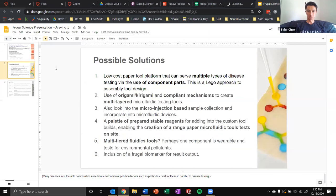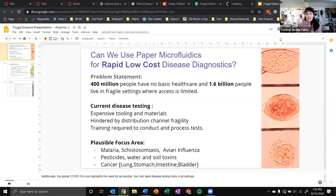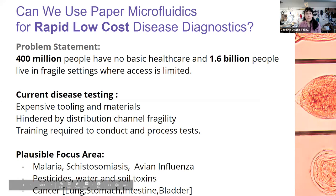Okay. So we're focusing on rapid low-cost disease diagnostics. One of the problems that we're really focusing on, the big anchoring problem, is that 400 million people have no basic health care, and 1.6 billion people in the world live in very fragile settings where access is limited. And current disease testing requires expensive tooling and materials, is hindered by distribution channel fragility everywhere in the world. You can even see that in the United States with COVID testing. And it is hindered by the training requirements to conduct and process tasks.